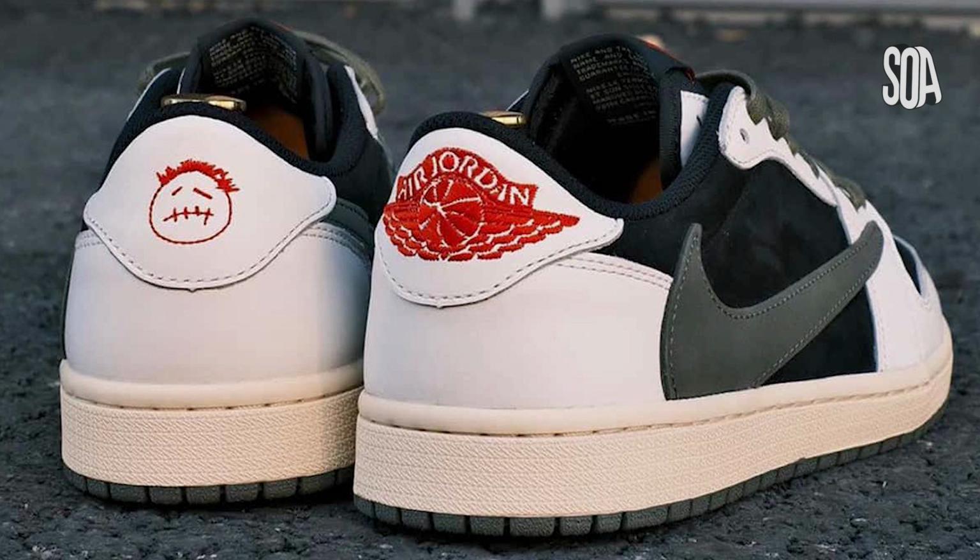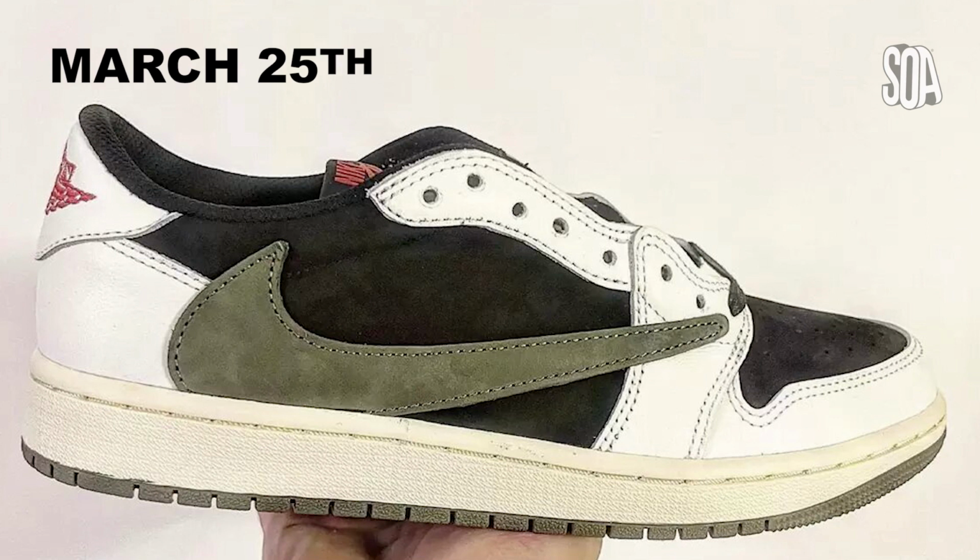Regarding the hype, you know the drill. It's Travis Scott. There's no need to explain that everybody wants a pair of these, whatever the colorway is. So all you have to do is enter all the raffles and pray. Yeah, praying is important. The pair is expected to release on the 25th of March on the Sneakers app. We'll let you know next month if it is the case.